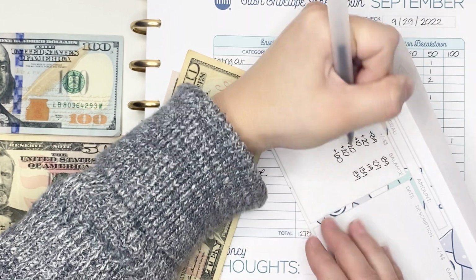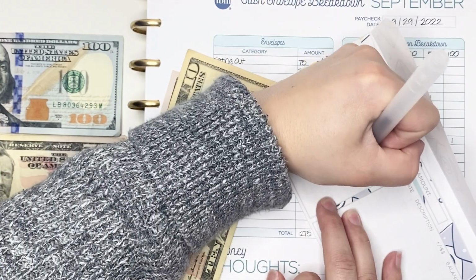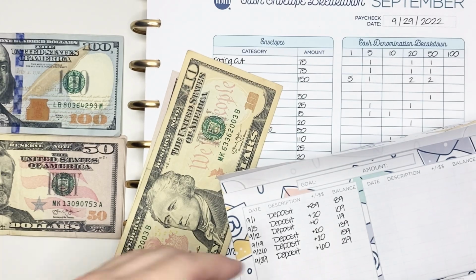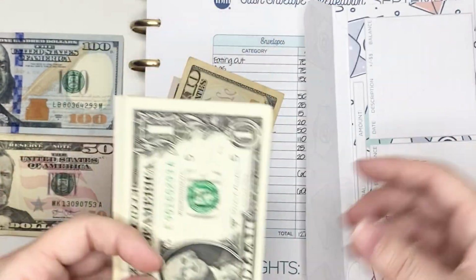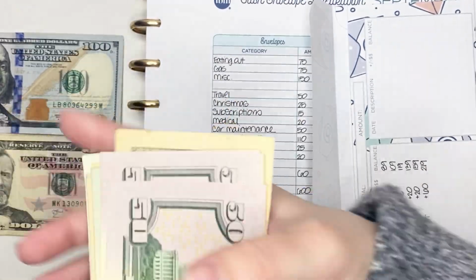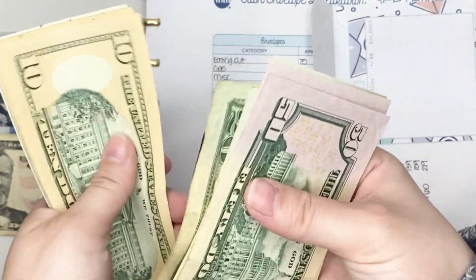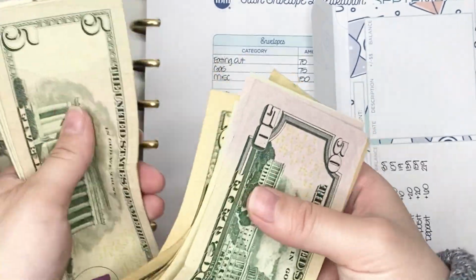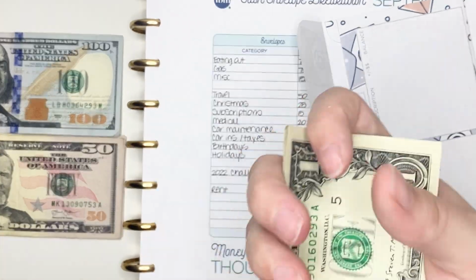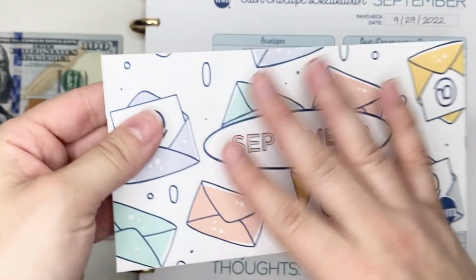Oh gosh, I'm so bad at math. 15, 16, 17, 18, 19, 20, 21. So it would be 219 then. All right, so we should have, if my math was correct, 219 in this envelope. So let me add these bills in and we'll count it up. 50, 100, 120, 140, 160, 180, 190, 200, 210, 215, 216, 217, 218, 219. So we do have 219 in here, which is great. And that's it for September 2022 Savings Challenge contributions.